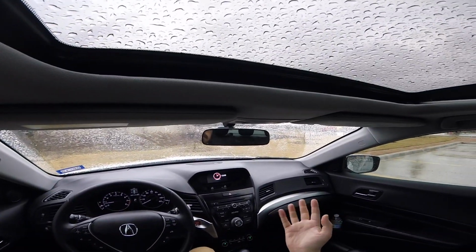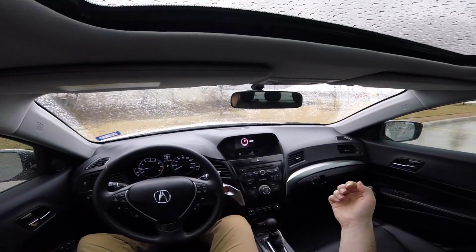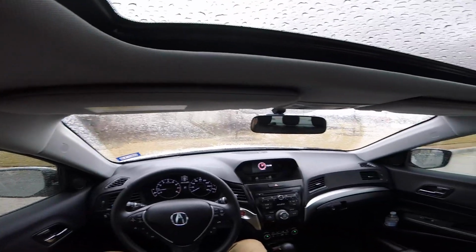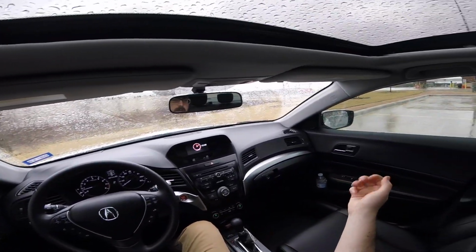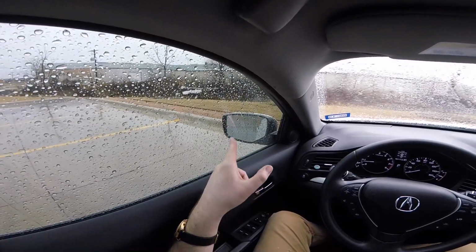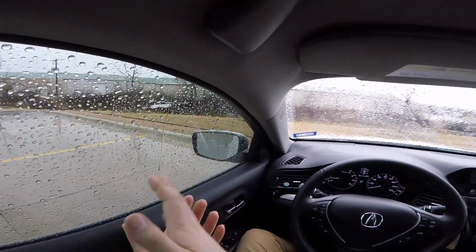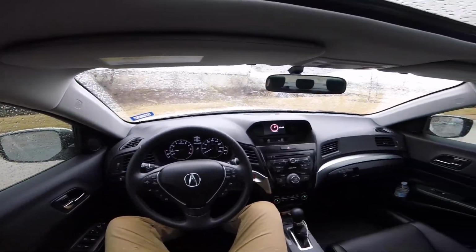This also being a base model has no driver assistance tech. There's no adaptive cruise control or lane keep assist or anything like that. That's all part of the AcuraWatch package. This one doesn't even have blind spot monitor or rear cross traffic alert or the Honda LaneWatch camera in the side mirror. So the only thing you get is that the little end of the driver's side mirror here is a little bit magnified, so you can see your blind spot a little bit better. I'll try to demonstrate that on the road.